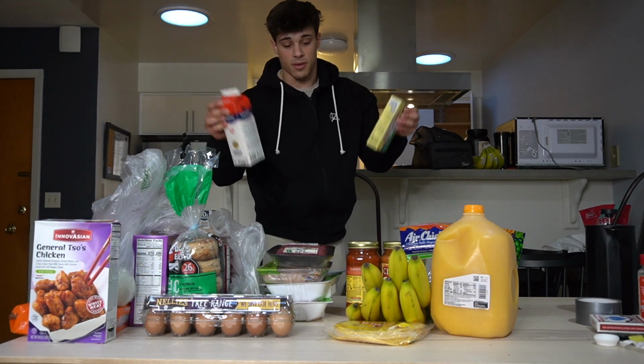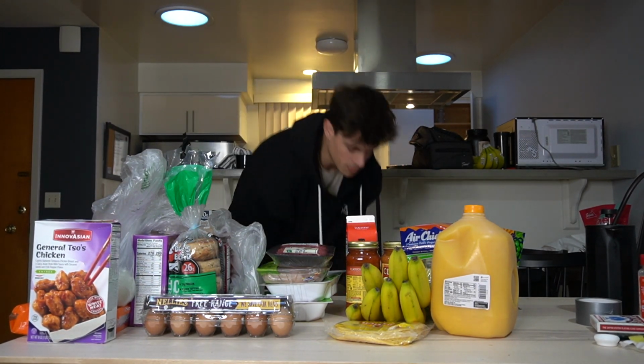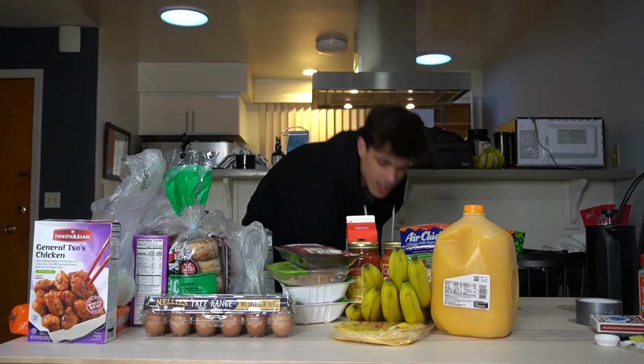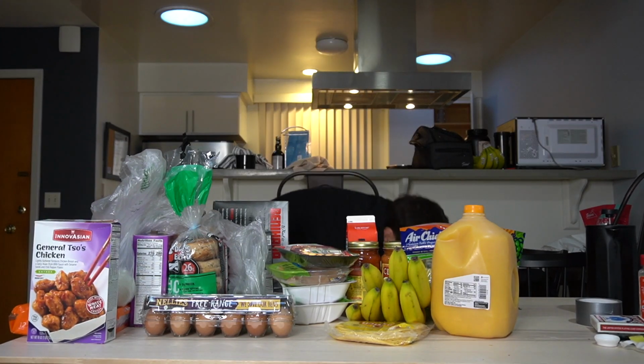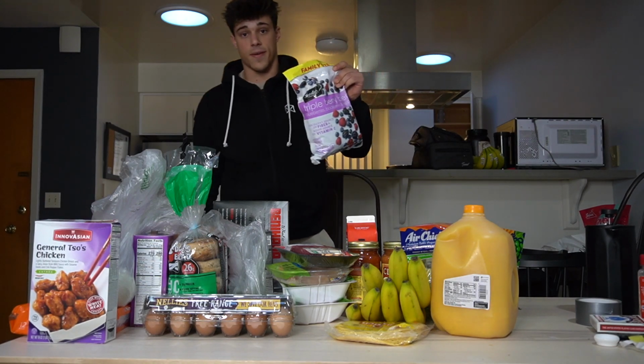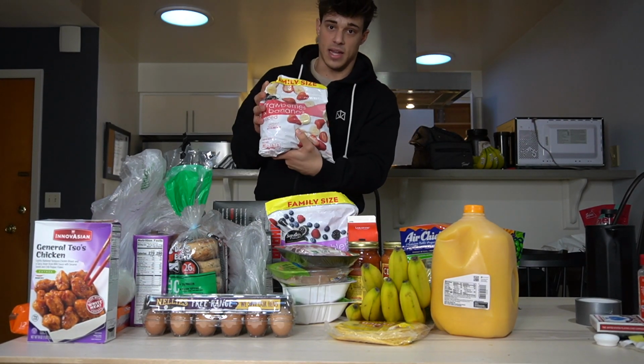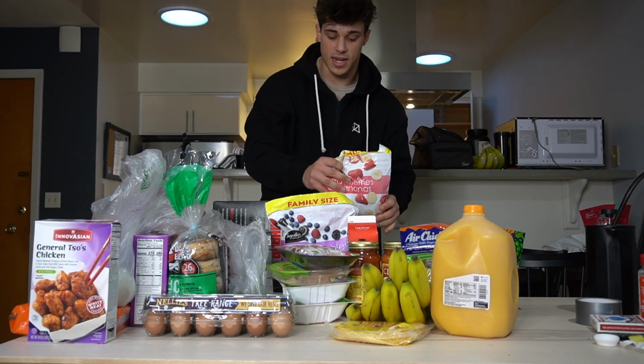Milk and butter, just for, you know, daily cooking things. Got some little more fried rice, because I eat it a lot, even more. And then I got frozen berries, which are cheaper than regular berries, and I put them on my oatmeal. And then strawberries and banana for my protein shake smoothies that I make.